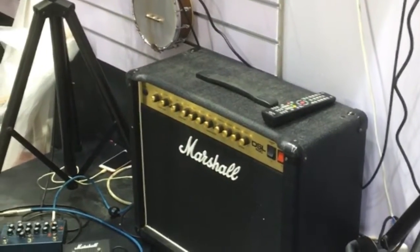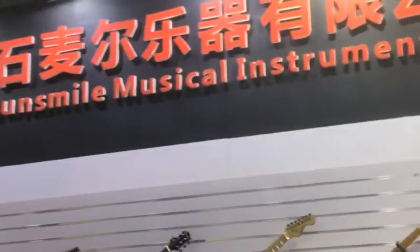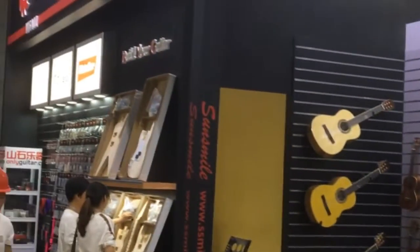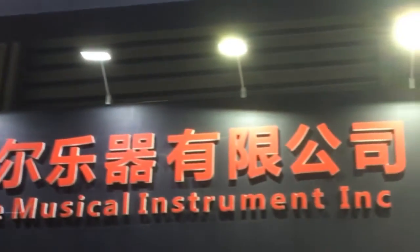I'm gonna use this Marshall amp and together with the PA. And my Ampero, which is the wooden tray pedal board. So it's gonna be awesome. The booth is pretty big, they make a lot of guitars. And they made my signature guitar. Or at least so far the prototype of it, which is gonna get even improved soon.